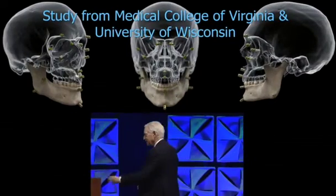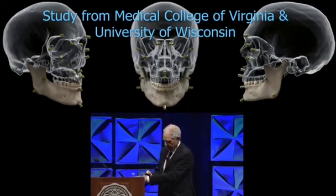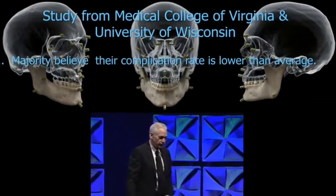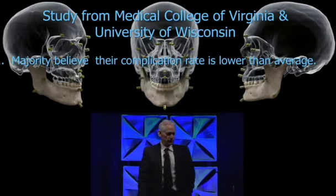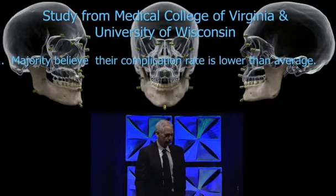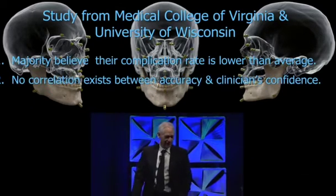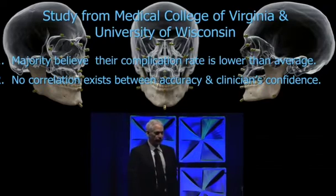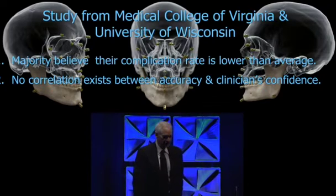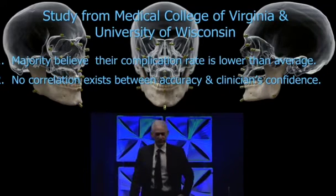It's an interesting study from the University of Virginia and Wisconsin. That's regarding surgery. The majority of surgeons believe that their rate of complication is lower than the average. How come I'm not surprised? There is no correlation at all between accuracy and the clinician confidence. That is to say, those who are very confident usually make more mistakes.